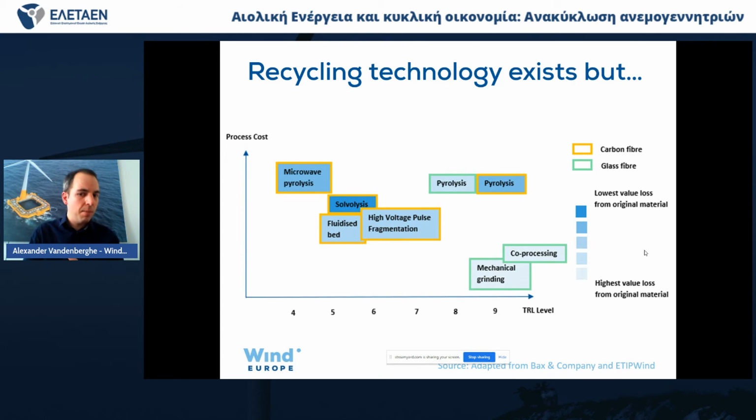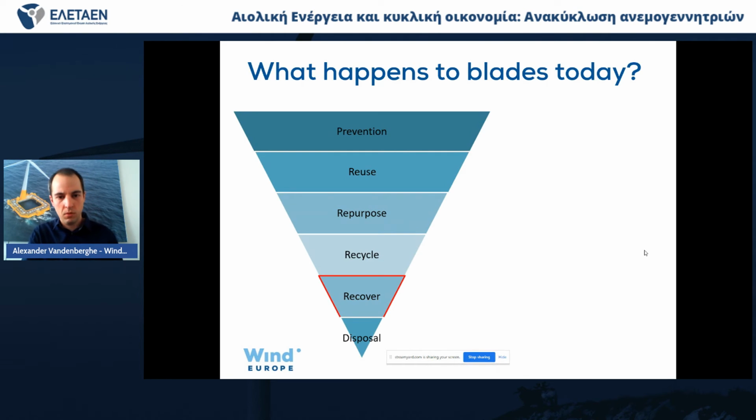Co-processing is maybe the most promising at this moment, but it's technically an energy recovery technology. So that brings us to the next step, energy recovery, which means where you are taking the blade material and you are recovering the energy that was used to create it. And you basically substitute another material with these blades, these recycled blades or these cut up blades, and therefore you recover the energy.